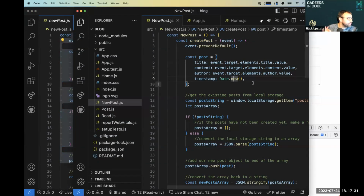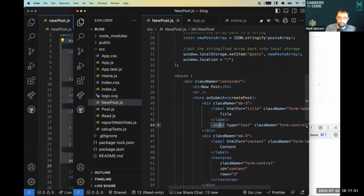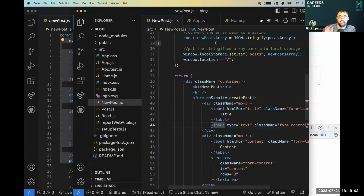The only exception to this, and if we had more time, we would dive into it, is you have to choose: do I want a controlled input or an uncontrolled input? If I needed a controlled input here, and I didn't want to use that uncontrolled event target elements title value, I would have to set up state for each and every input in my form. If I needed to be able to clear out that form or have more control over it, I would need to wire that up to state, making it a controlled input. But in this case, I don't.